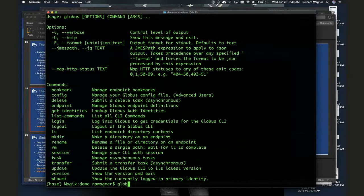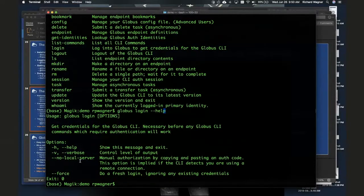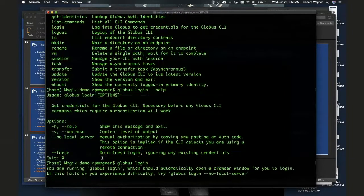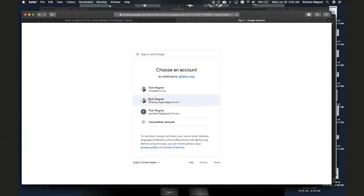The first thing I'm going to do is globus login. There are various options; globus login help is a good one. You can do things like disable the process that makes the browser login easier, so you can do a login where you copy and paste a code. But I'm going to do the very basic, convenient login. It's somewhat aware of your laptop environment, and it opens a browser tab for you. Now I'm going to log in with the identity I logged in with last.